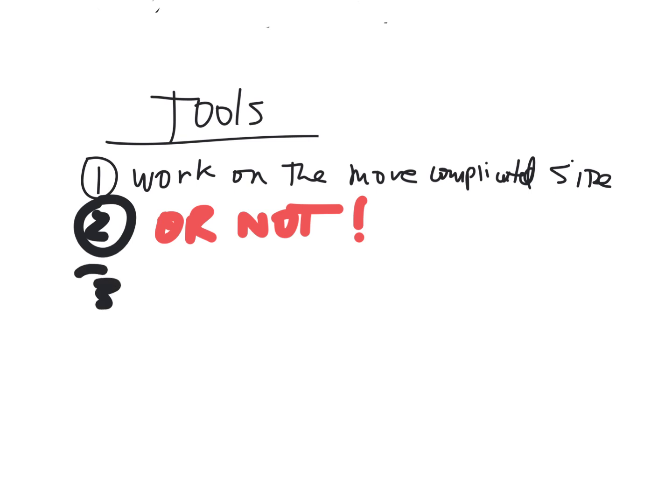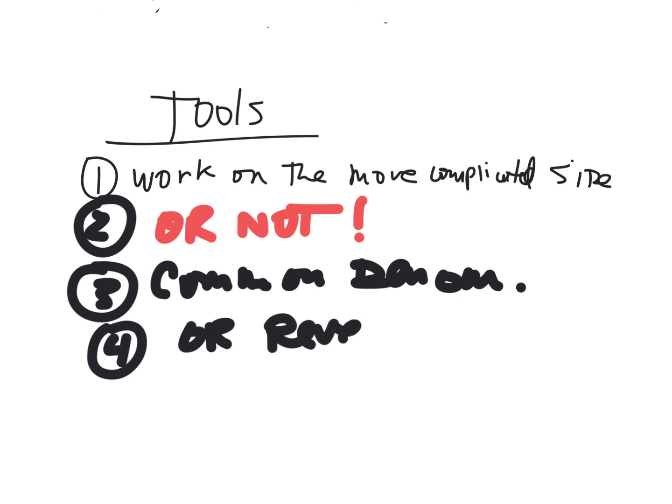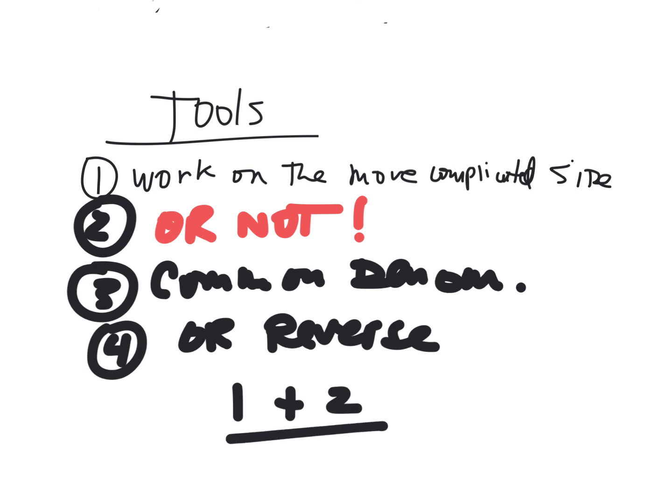Okay, next, number three. You're writing these down. Don't be too lazy. It'll cost you later. Common denominators. Finding common denominators is a really critical strategy. You've got to ask yourself, do I want to find common denominators? And number four, or the reverse. What's the reverse of finding common denominators? Well, it's where you had two things that are added together and you break them up.